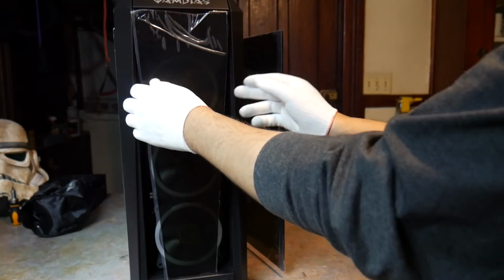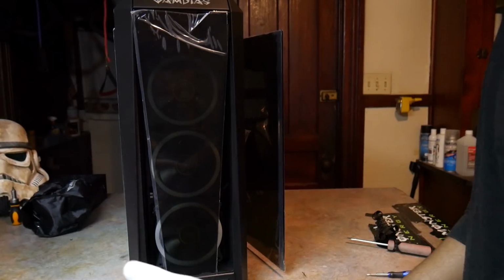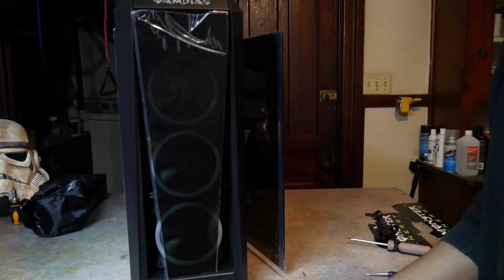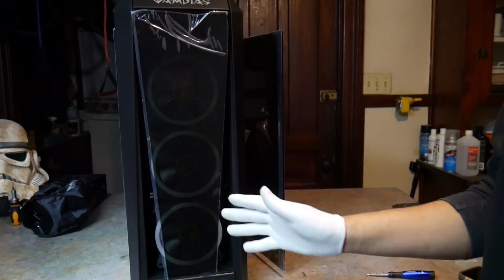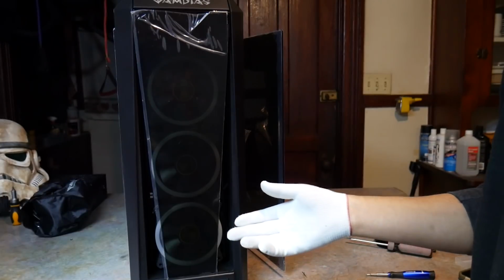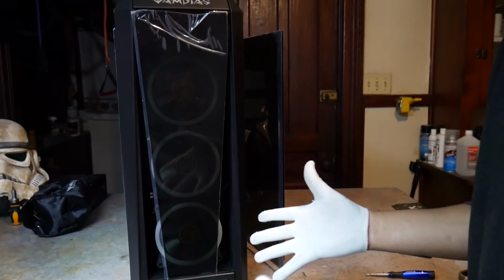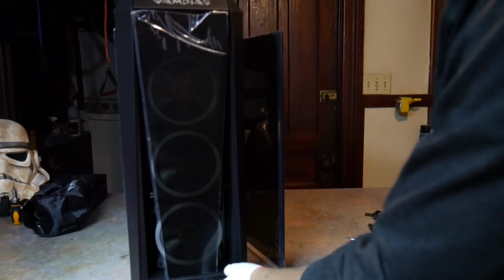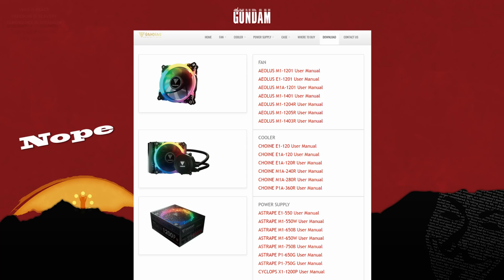Here's another issue I have. Does this come off? Also, there were no instructions, surprisingly. Either that or they forgot to put instructions in the box for me. I received no instructions, so if you have never built a computer before, this might be an issue for you. Maybe the instructions are online.